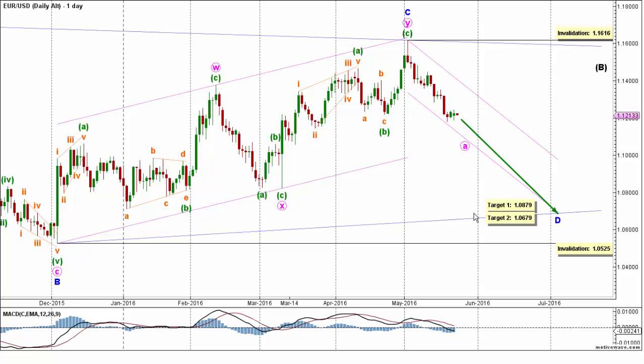This wave count is invalidated by movement above 1.1616, as pink wave B of the zigzag may not move beyond the start of pink wave A, and it's also invalidated by movement below 1.0525, as blue wave D of this contracting triangle may not move beyond the start of blue wave C.